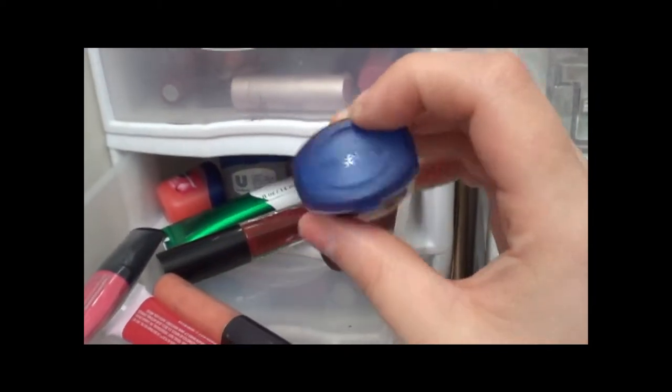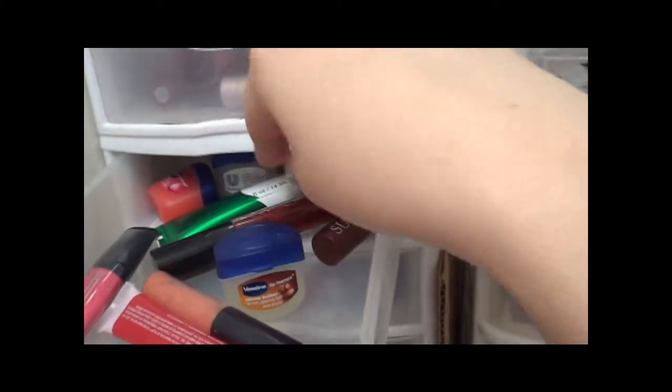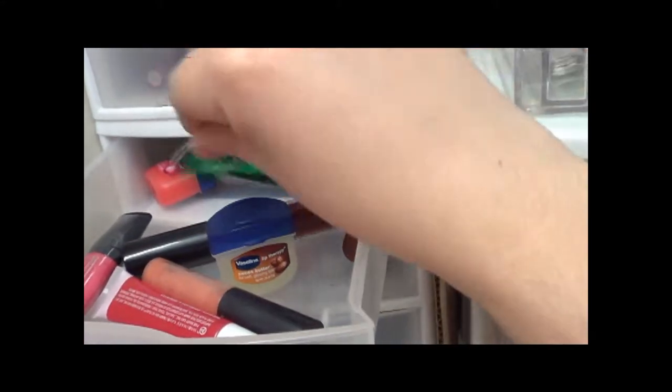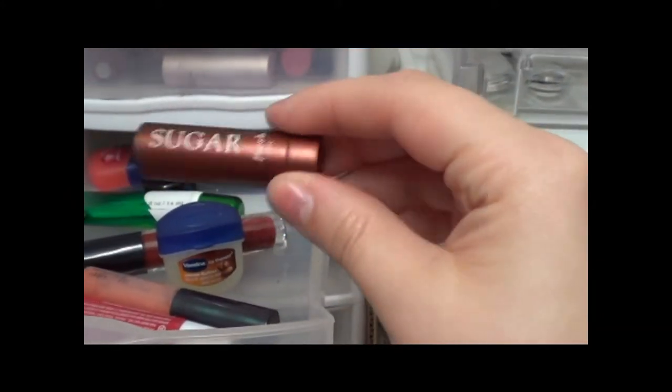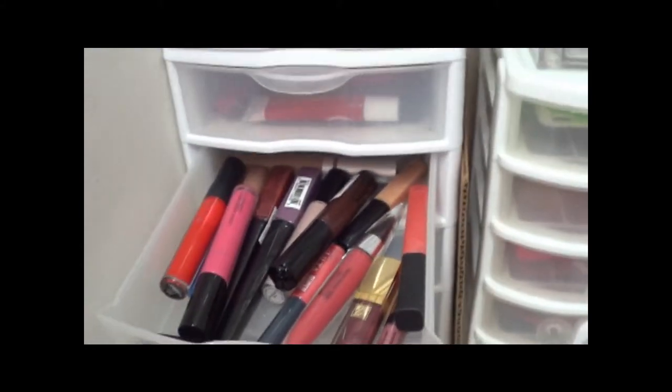In here I have my Vaseline little lip balms. I have the original, cocoa butter and cherry. I've got a vanilla Bath & Body Works lip gloss. This is a Mox lip butter. Got the sugar lip glosses. Tons of lip glosses. Hey, look, there's more lip glosses.